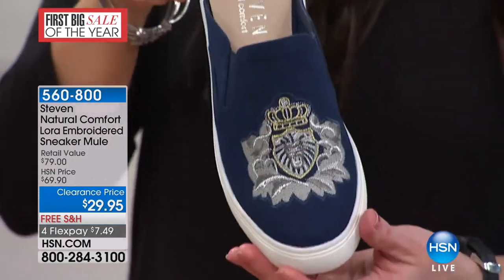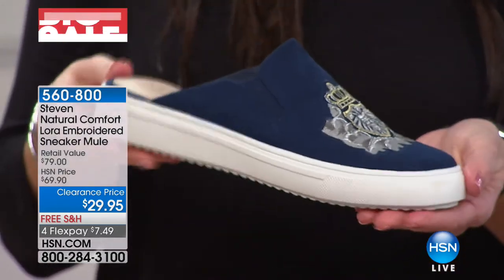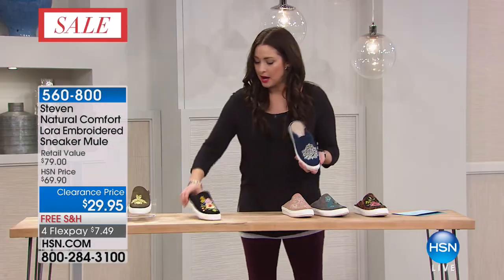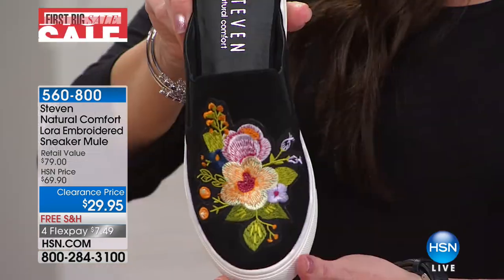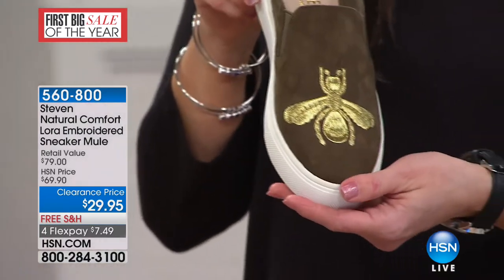Here's the thing. Here's a couple more for you. This one we're calling your blue crest. Isn't that just luxury right there? We do have the black with the floral. And then look at this one. We saved one of the cutest for last. This is called your olive and bee.